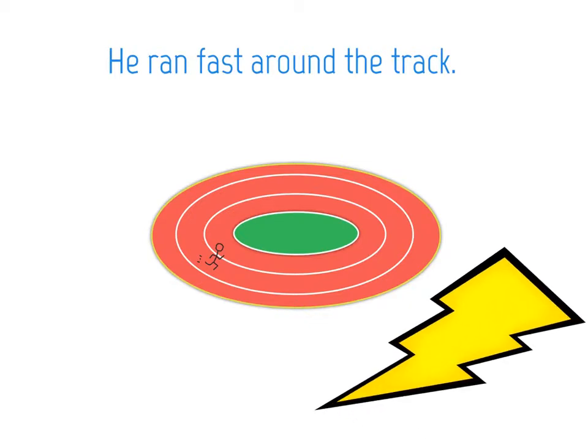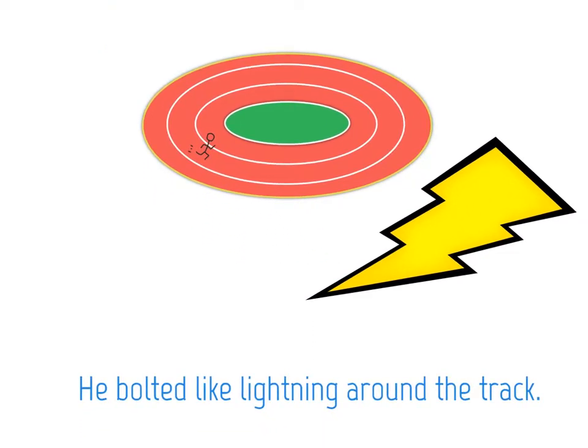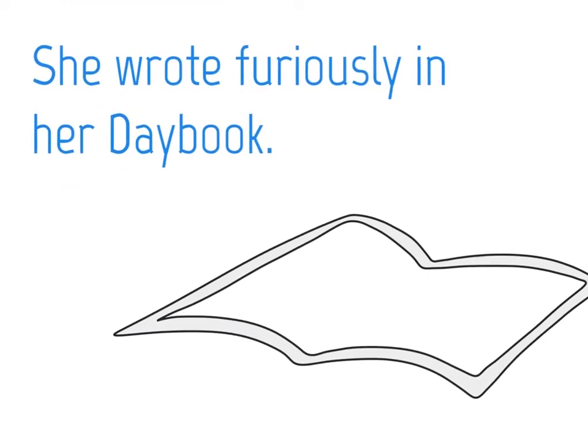So let's go from "he ran fast around the track" to "he bolted like lightning around the track." See how much more powerful and poetic that became? We just compared his speed to the speed of a lightning bolt. Let's try another one. So we'll take a more everyday activity, one you're familiar with from class.